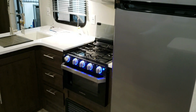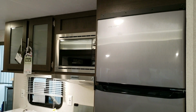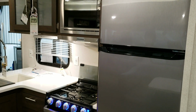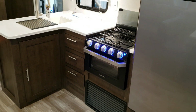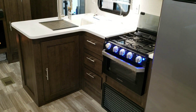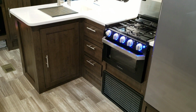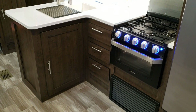The unit comes standard now with the new 10.7 cubic foot Everchill 12 volt refrigerator system. Nice new refrigerator there. And it works off 12 volt power instead of electric and propane. So if you do the portable solar panel option that a lot of customers are starting to do now, you can boondock camp basically for a long period of time because the solar is recharging your battery.